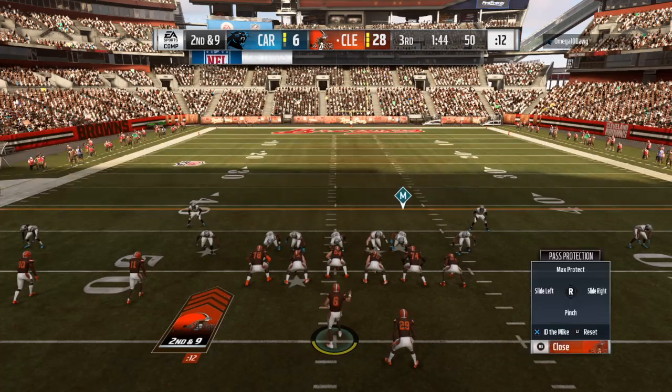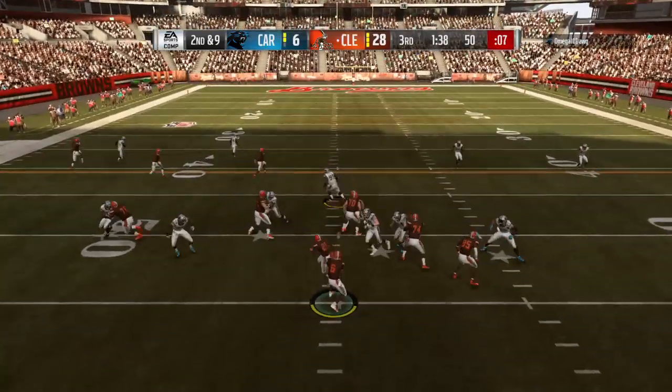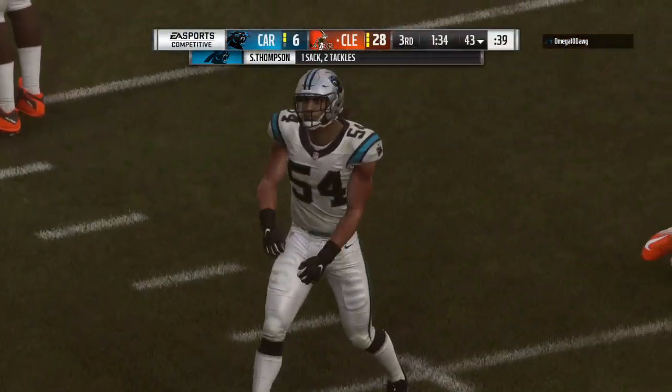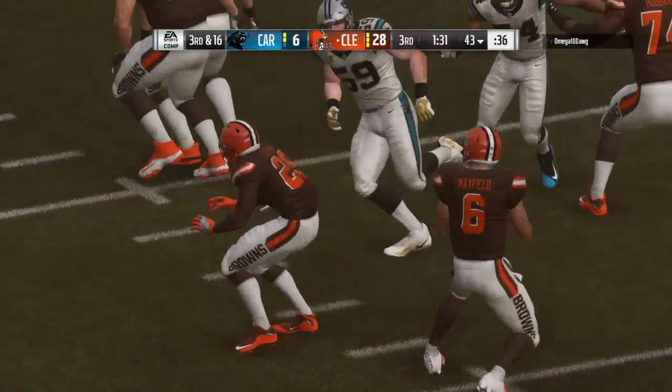Watch it now, Barney. Over. Mayfield now from the 50. The Panther rush too strong. They get there and take him down. Shaq Thompson in there to bring him down for a loss of 7.